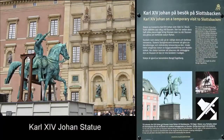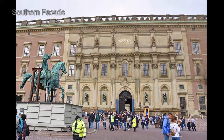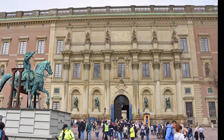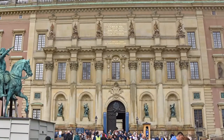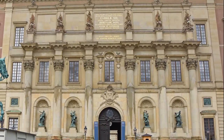In front of the southern facade of the royal palace and on a temporary visit is the statue of Crown Prince Carl XIV Johan, erected in 1854 at Slussen. The southern facade is the most ornate, with statues, sculptures, and reliefs. The center of the facade is made in the shape of a triumphal arch with a portal, also known as the South Arch, flanked by three columns made in Corinthian order on each side.